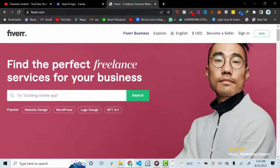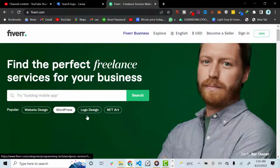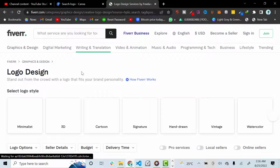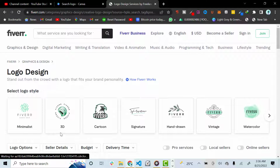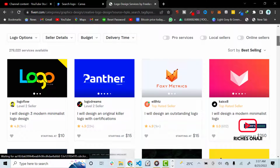So for example, this is Fiverr, so you are going to sign in with your account. Now you see here's website design, WordPress and logo design. So here we're going to tap logo, right? So you just click on logo design here. Now while it opens, you see minimalistic design, 3D design, cartoon designs, signature, hand-drawn, vintage designs, and lots more, right? So we go down here. These are logo designs. So this one, now you see, I will design a 3 model minimalistic logo design for $10 here.